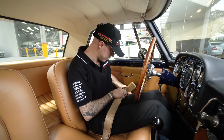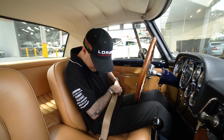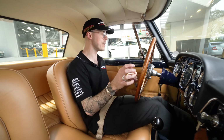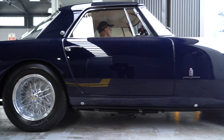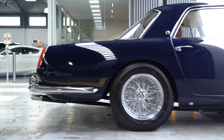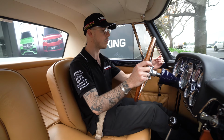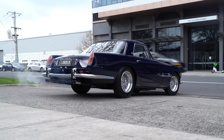Old school seatbelt. There we go. And then tighten that up. I feel like it's almost like an airplane seatbelt. I feel weird not having one of these anyway. Right, and then heading onto the road. And then I make our way.